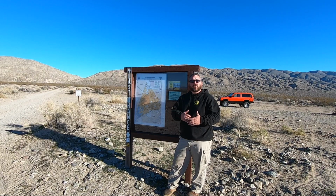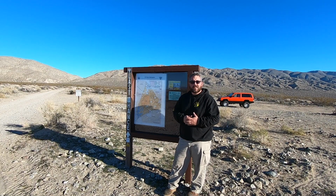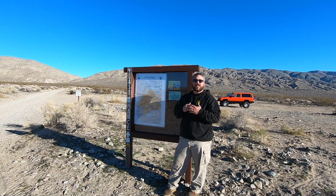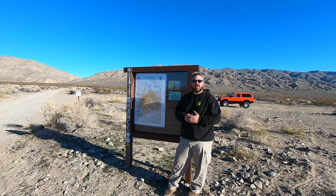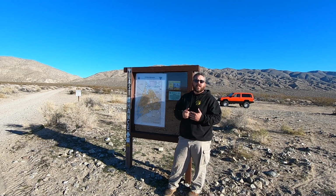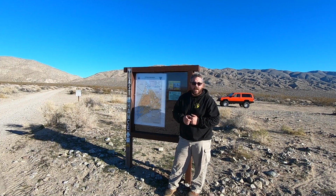So we're here at the start of the trail for Last Chance Canyon. Now, depending on where you look, you might see a different difficulty rating. There is a wide range of difficulty ratings for this trail between 1 and 7. Now, I don't think it's a full-fledged 7, but it's definitely not a 1.